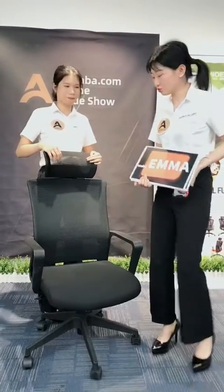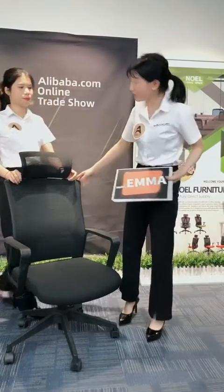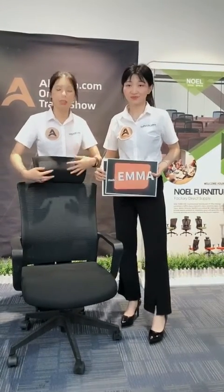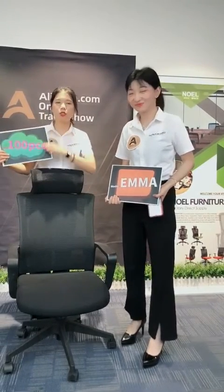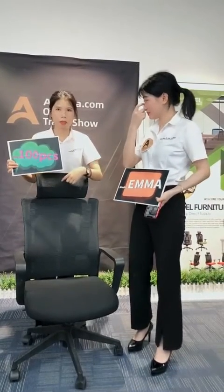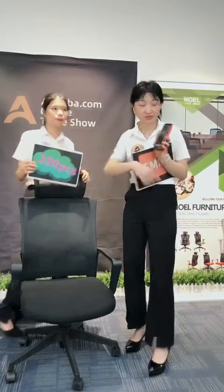Contact us now and we will give you the price. Do you have an MOQ for this chair? Because I see this chair is very nice, especially the back strain test can handle more than 130 kilograms. Yes, we have an MOQ for these chairs. The MOQ is 100 pieces and the price comes with a big discount now. You can contact us and our sales will give you the price and details.